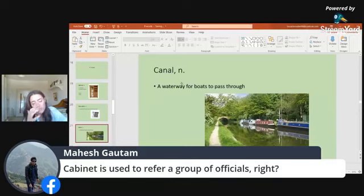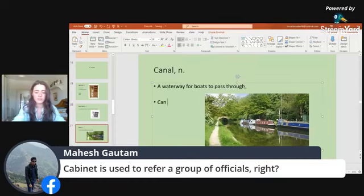Canal, again, is the waterway for boats to pass through. Maybe not everybody has this where they live, so you might not be 100% familiar with them and maybe haven't seen this word written before, which is why I decided to put it in. So a canal, you must be careful when you're pronouncing it that you're not going for canal or canal, anything like that. It should be can-al, can-al. So it's maybe a more simple pronunciation than you would have first thought. Can and al, like that.